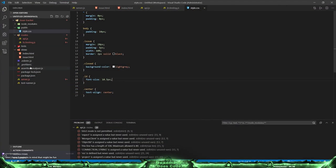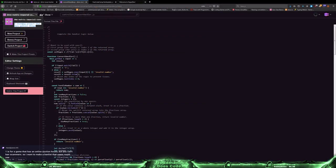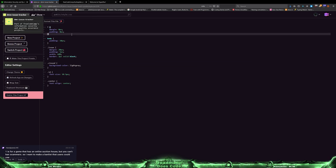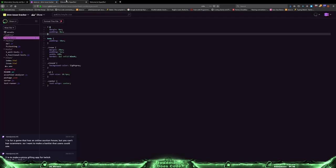Actually, can't I just use what I have in my package.json, part of freeCodeCamp's information security and quality assurance projects? Yeah, there we go. I'm just gonna name it that. And then that. And then show in new window. And then we can get rid of that. And there we go, there's ours. Cool. We got ours up and running.